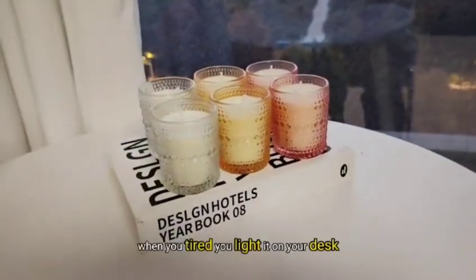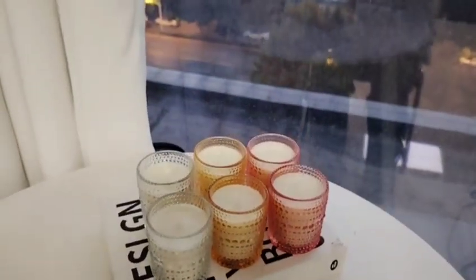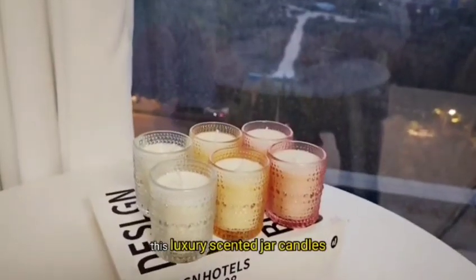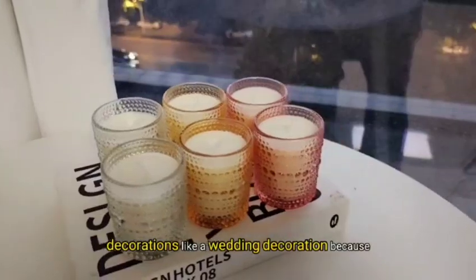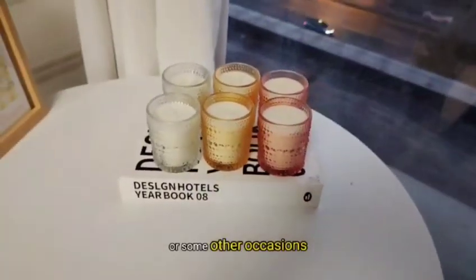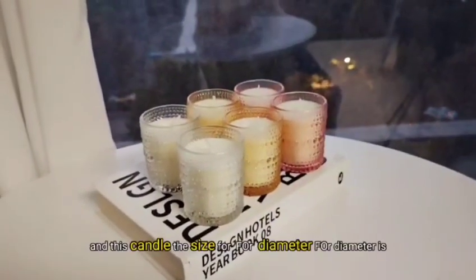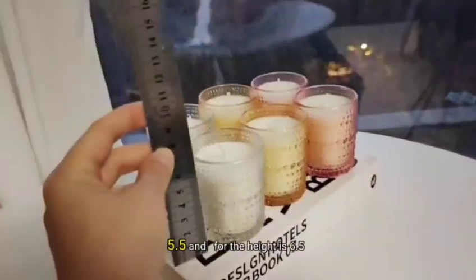And when you are tired, you light it on your desk, you will feel very relaxed. Luxury scented jar candles are very suitable for decorations, like a wedding decoration because of the special design, or some other occasions. Can make your life very special.